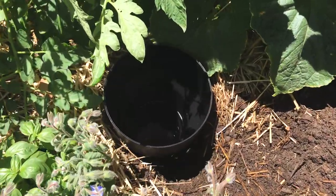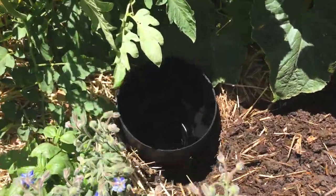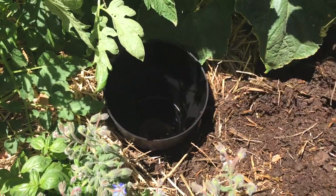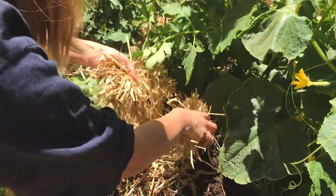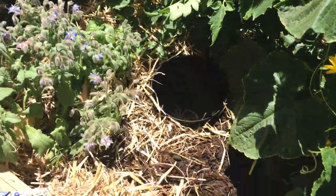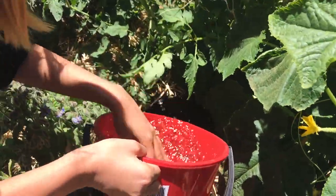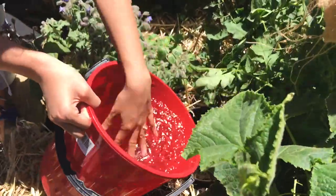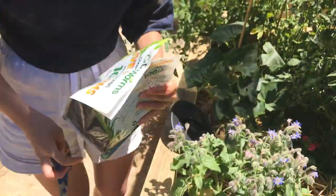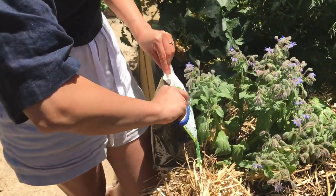Guys, look at Tom. He did it in like 2 minutes. So good. It is ready to be filled. Yay! Okay, so first we're gonna put a layer of hay. And then we're gonna give it a bit of water to wet it. Like a bag of worms. There's 1,000 of them. And we've got 2 towers, so we're gonna split them up in half.